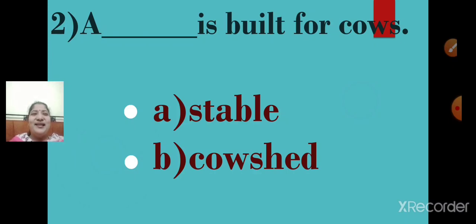Yes, you are right. Option B, cow shed is the correct option. A cow shed is built for cows. So children, let us click the correct option. Option B, cow shed is the correct answer. A cow shed is built for cows.